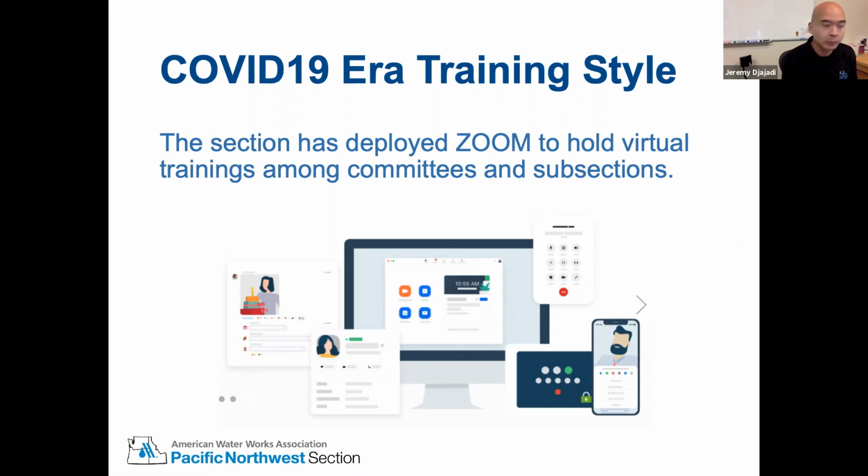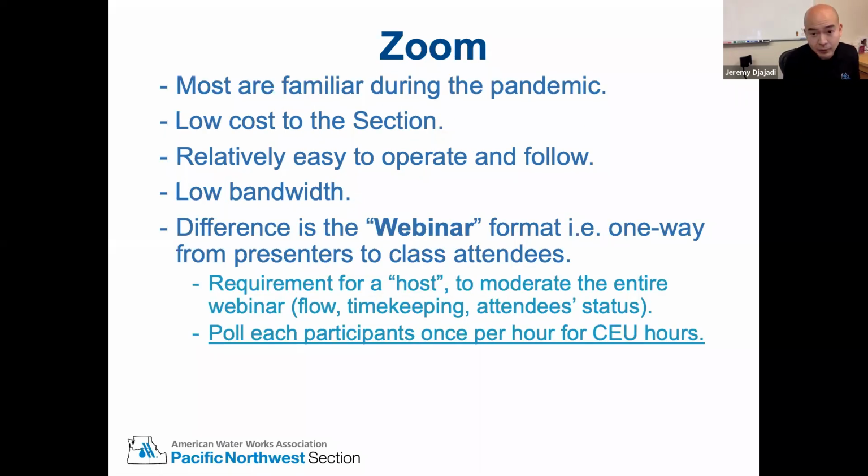doing it over Zoom. Now, the reason behind Zoom, other than the other platforms such as GoToMeeting, Microsoft Teams, or Google Meet, or Google Hangout, is that most are familiar with Zoom already at this point. It's been 6 months. You've got your kids' recital using Zoom, you've got your school districts using Zoom. So we're pretty sure that you guys are pretty accustomed to Zoom by now. And also with the whole changes, the budget thing that we saw today, Zoom is also a low-cost alternative to the section. And it's pretty easy to use, and it's actually one of the lowest bandwidth platforms out there.